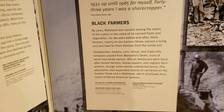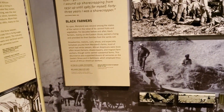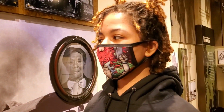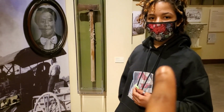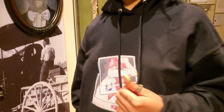Nothing to be. What, Black farmers? No, not the farmer part. I'm about to say that. She said she worked for her dad until she was 27 and raised crops. And then once she turned 27, old enough basically to do it by herself, she had her own business. So for 43 years, she was a sharecropper. She was saying all that because her merch goes to her son, and that's why she has her merch. So make sure you check out her merch.